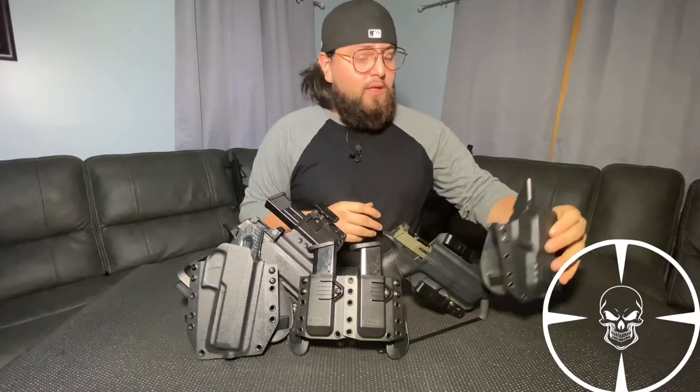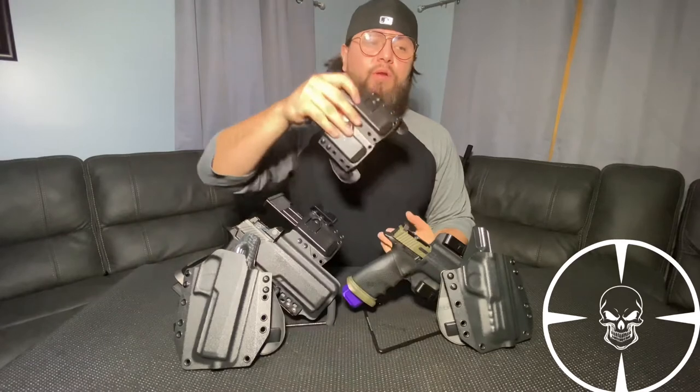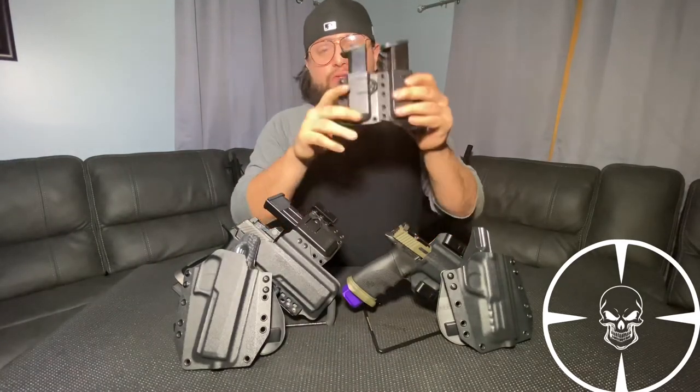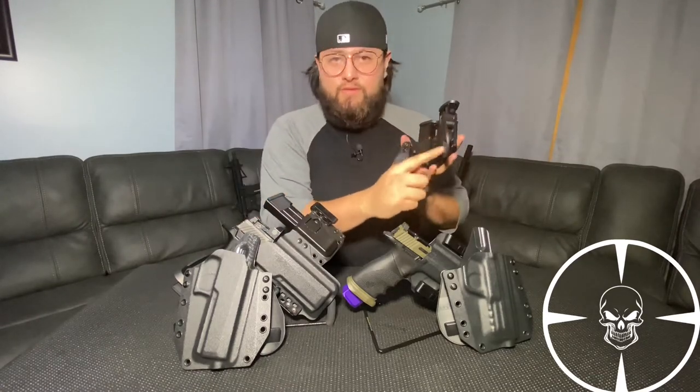And yeah, so you could also have attachments like for magazines. They have other stuff, Bravo Concealment, like for AR magazines and a few other things, but this is all I really need. So you have what you call the dual magazine. So you can have two magazines, and as you see, I put the paddle adjustments on this as well.